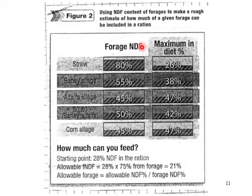So figure 2 here, NDF content of forages, makes a rough estimate of how much of a given forage can be included. So if straw is 80%, we can maximally include 26% of that in the diet. And this goes back to the cow has a certain amount of NDF it can eat in a day. If we have something that's mostly NDF, we're going to feed less of it in the day. So as the percentages go down here, we can include more of that feedstuff in there.